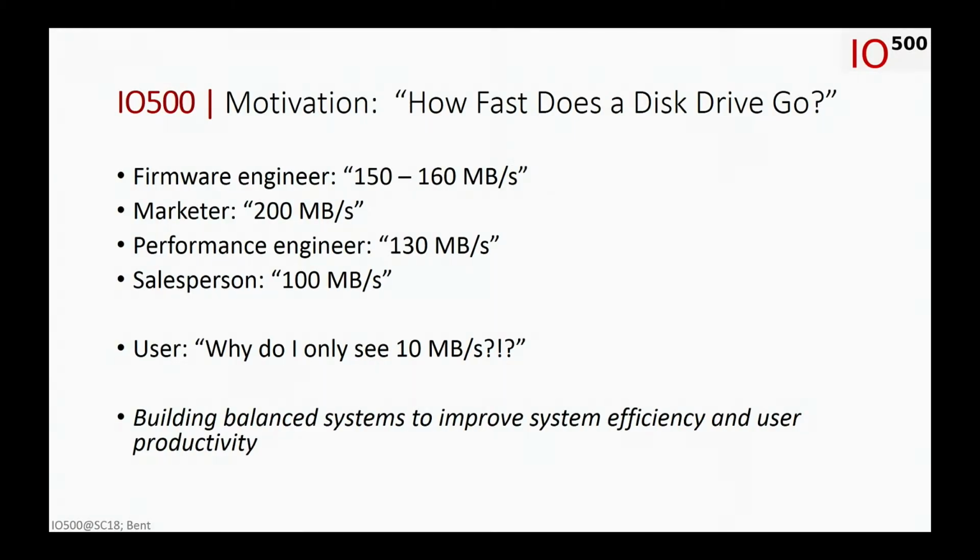All right, so the IO 500 is a new benchmark we've been working on over the past 5 years. It originally came out of Seagate Government Solutions, Los Alamos National Lab, and a lab in Europe. The reason is, especially for people that work on RFPs, either from vendor side or the storage side, and all the way down to the users.